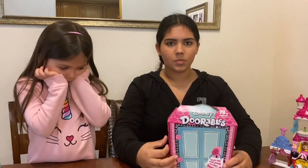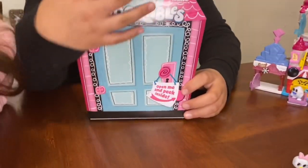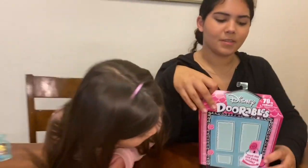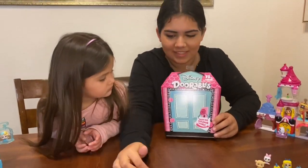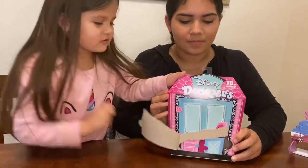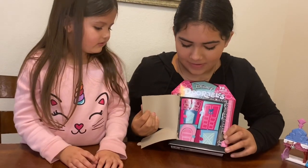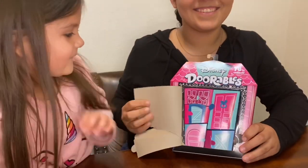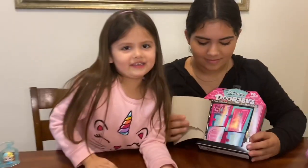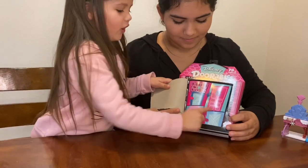Okay, so we're gonna open series 1 box. Yeah. So now we're doing the Disney series 1, the very first series. Yeah. Hopefully we get 7, 5, 6, 7. Then, yep. Wait, I'm gonna do 1, 2, 3. Nope, this way. Aw, count them, Vivian. 1, 2, 3, 4, 5. Oh, only 5. Okay. 1, 2, 3, 4, 6.